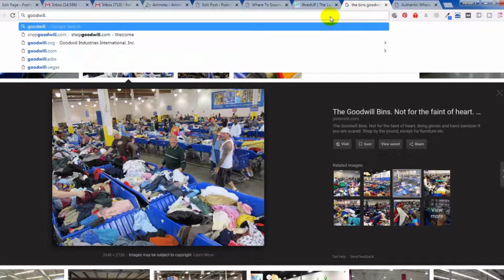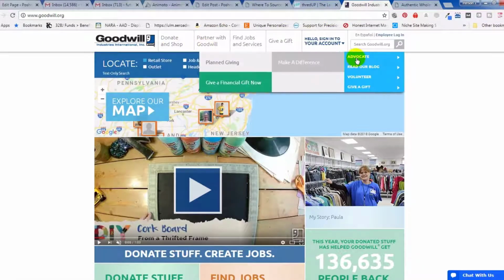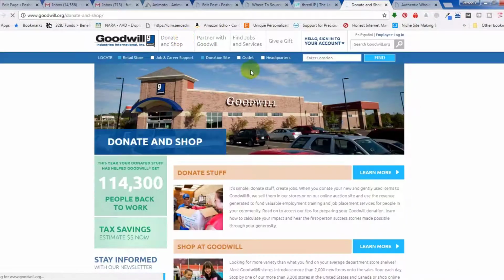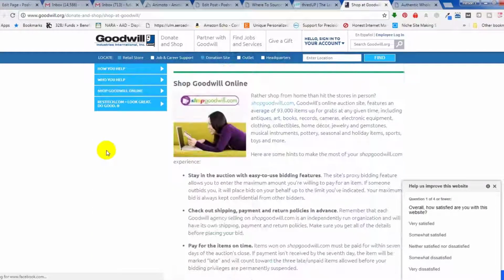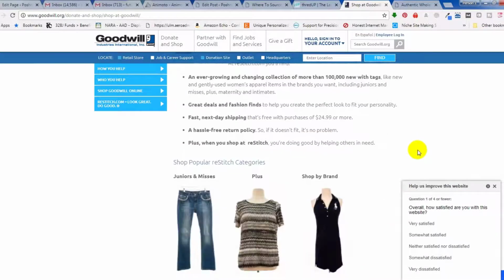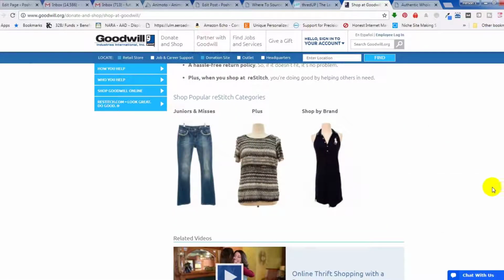Well, it's goodwill.org. I think you can order stuff online, and it's like an auction website, and you can find a lot of good stuff there, especially online. You go to their website and you just click, I think, donate and shop at Goodwill. Here you go. Shop Goodwill online. It's called shopgoodwill.com. The stuff on there is pretty high end. They do have designer brands.